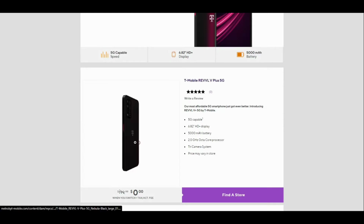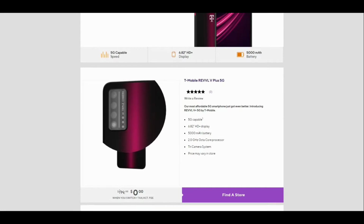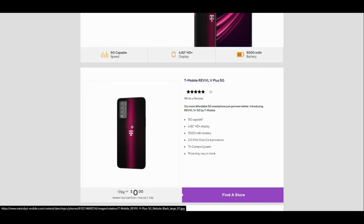Then on the back of the REVVL 5 Plus, it looks to be like 3 cameras. So you guys got your triple camera in the rear. It has AI on it, and it has a camera flash on the bottom of that. It has like the Galaxy S20 camera setup, just a bit. Pretty cool there. It has a T-Mobile logo on the rear, and a maroon and magenta pink color with the red and pink stripe on the back of it. Really nice looking back. Really nice looking phone overall.